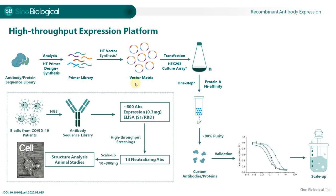The first one is we helped a group to create a library of antibodies against COVID-19. We expressed these antibodies as full-length human IgG1, I believe, using this platform. And our collaborators identified 14 neutralizing antibodies within this library, and we scaled up the production and generated 10 to 300 milligrams of the material. They used these antibodies for structure analyses and animal studies, and the results were published in Cell in 2020.